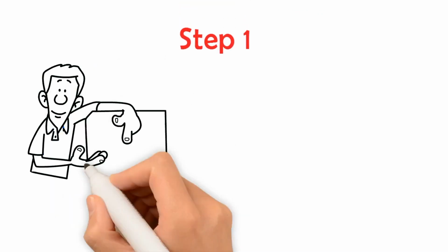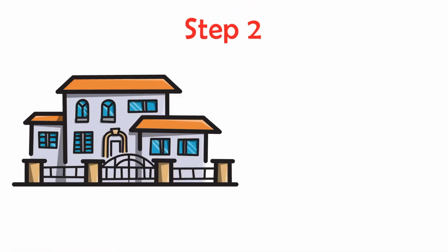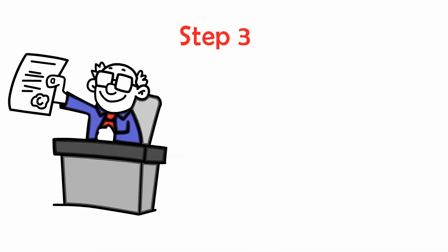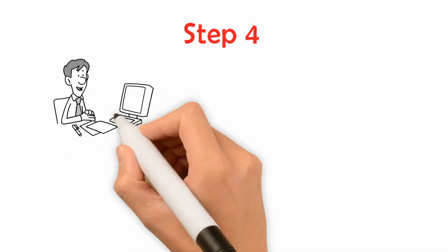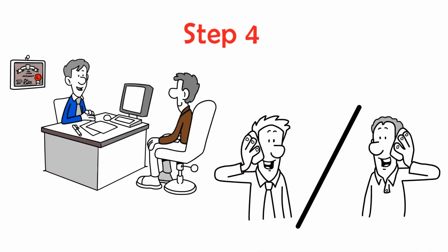Step 1. Order online. No need to go to a lab or a doctor. Step 2. Test at home. Collect and mail in your sample in under 5 minutes. Step 3. Get results. Our STD test results are as accurate as those done in a clinic. Step 4. Physician consultations. Same-day physician phone consultations.